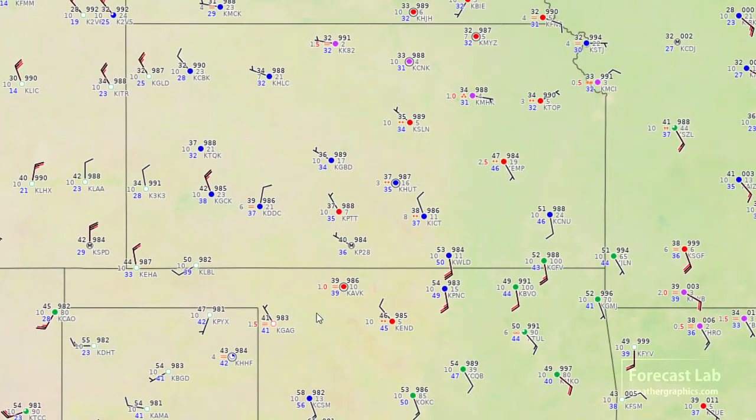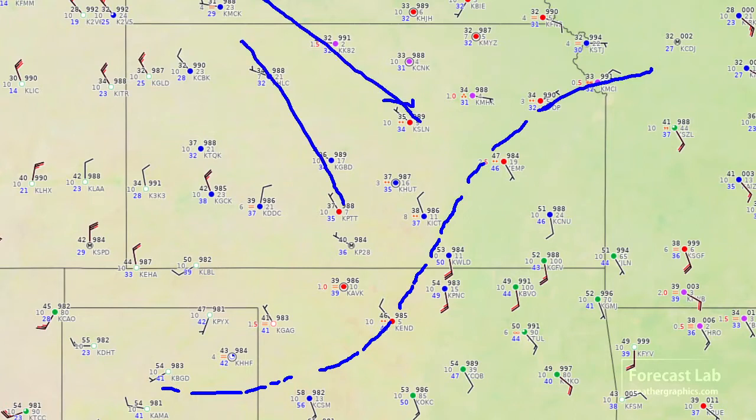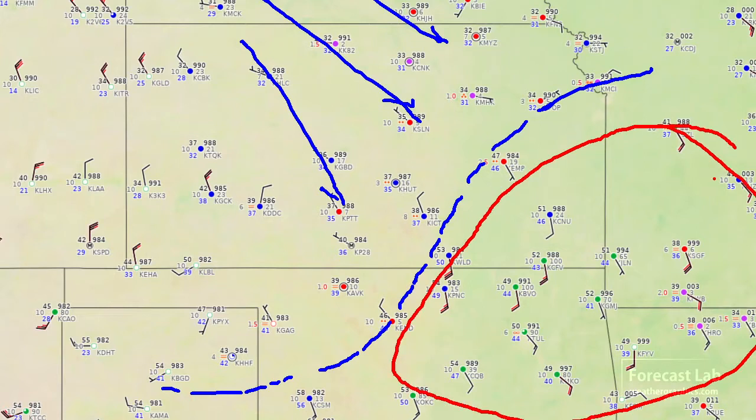Out in Kansas, it does look like we pick up that inverted trough. I think that might connect back up into western Oklahoma, something like that. And it looks like it divides this stagnant Canadian air with northwesterly flow from this region of cool air undergoing warm air advection down in Oklahoma. And let's take a look at that.